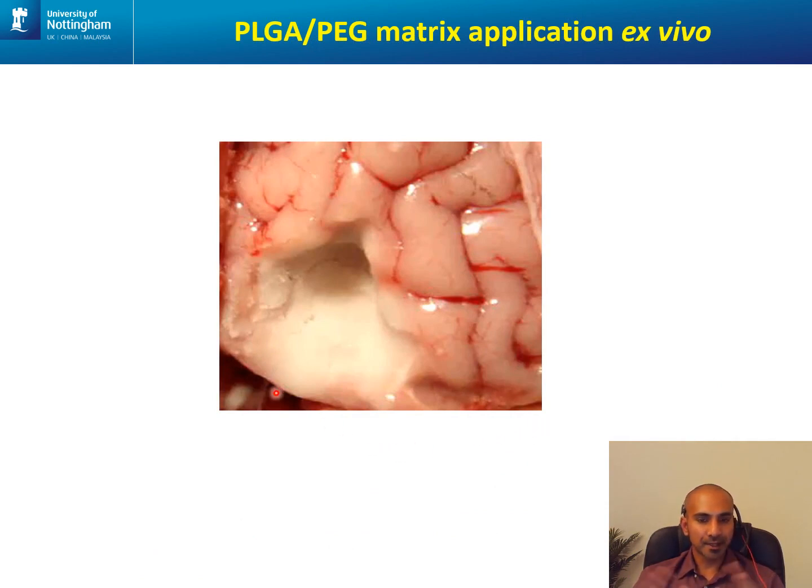So this is a sheep brain. The neurosurgeon has removed a portion of the brain mimicking what a brain tumor cavity would look like at the end of the operation. The neurosurgeon has then applied this paste containing the chemotherapy, and then within 10-15 minutes at patient's body temperature, this material has stuck together.